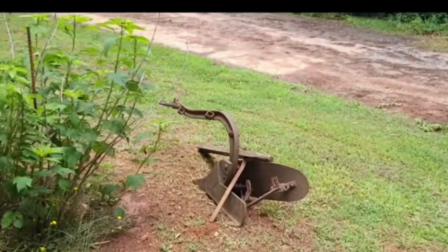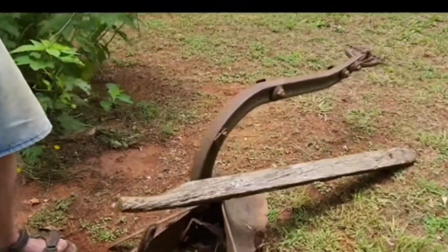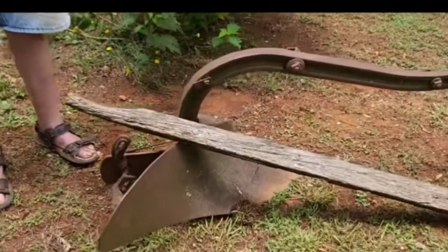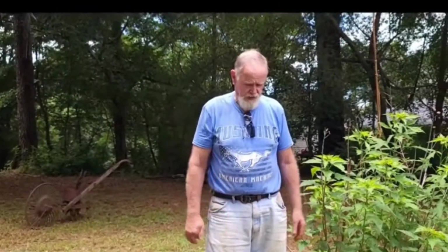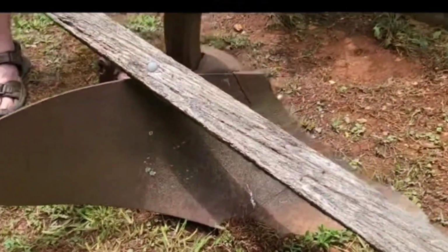Okay. And let's go to this right here, Sonny boy. Now, this right here is the one that's pulled by a mule, and it's called a one-horse turner. And you turn the dirt up with this right here, and believe me, these would go at least a foot or more in the dirt. It would turn it up. Look at that, y'all.